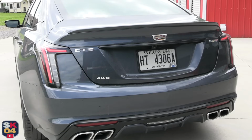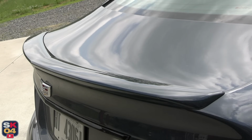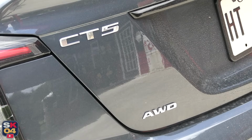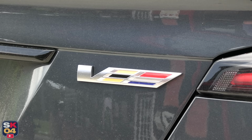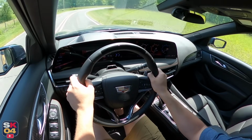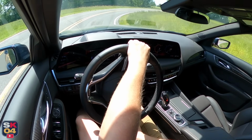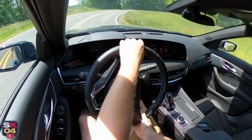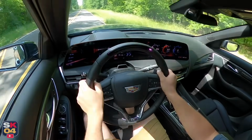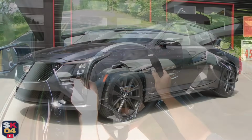For 2025, they have a fresh exterior appearance with a revised front fascia, offering stronger visual cues that further differentiate the CT5-V and the CT5-V Blackwing. The CT5-V specifically features a redesigned grille and front fascia with black moldings, new rocker extensions, and new spoiler. Collectively, this gives the car a wider, lower appearance that complements the dramatic fastback profile.